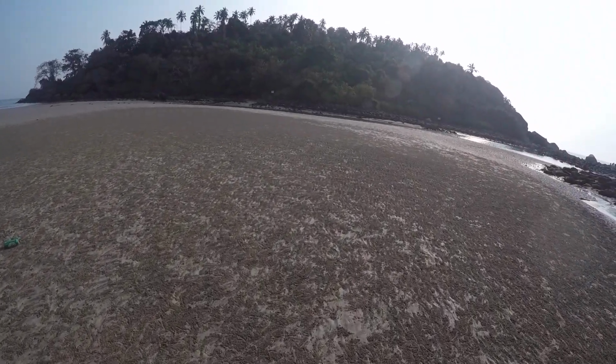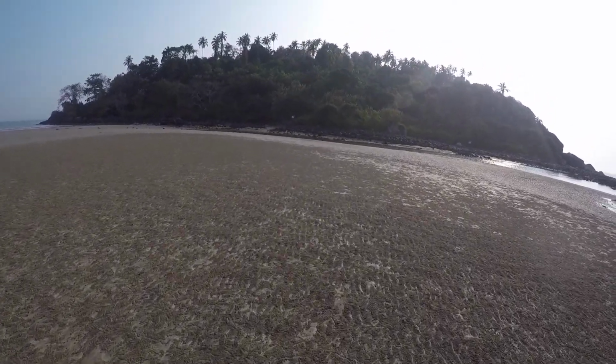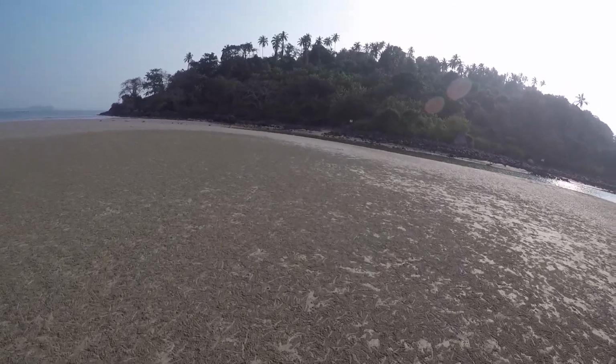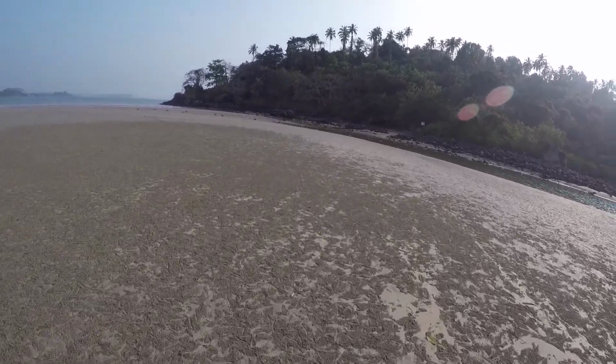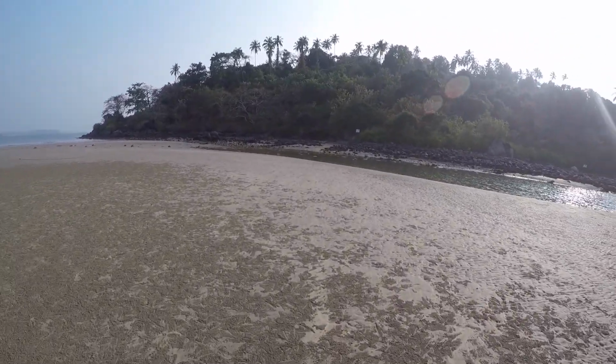Well, not dry, moist. So we can cross on practically dry ground, when otherwise it would be probably a dangerous swim. I don't know, maybe it's not dangerous. Maybe I just suck at swimming, but I don't know, the tides probably get pretty aggressive. Probably pull me out to sea and kill me.